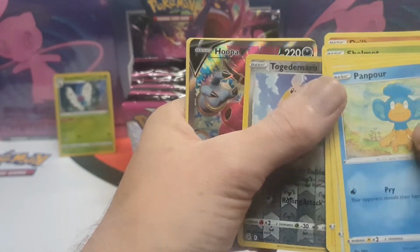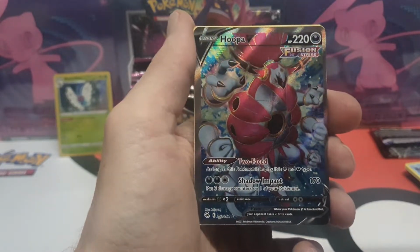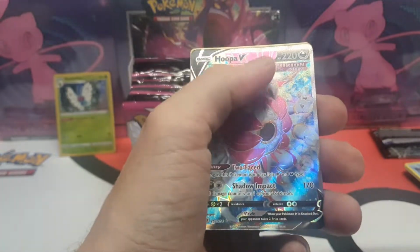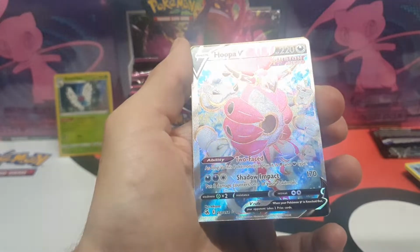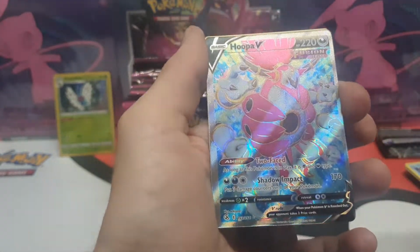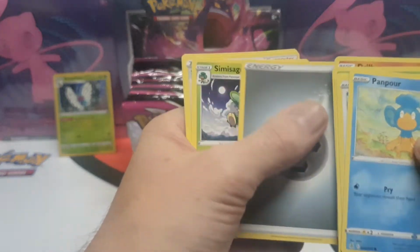Ooh, we got a good card, wait. Ooh, a Hoopa. Hoopa V. That looks pretty cool. Is that a full art? Yeah, no, well... Is it textured? Yeah, so that's one of your old arts. That's pretty sweet. Still part of the set, though. 253 out of 264. So it's not a secret rare or a rainbow. No. It looks very cool with that Fusion Strike banner.